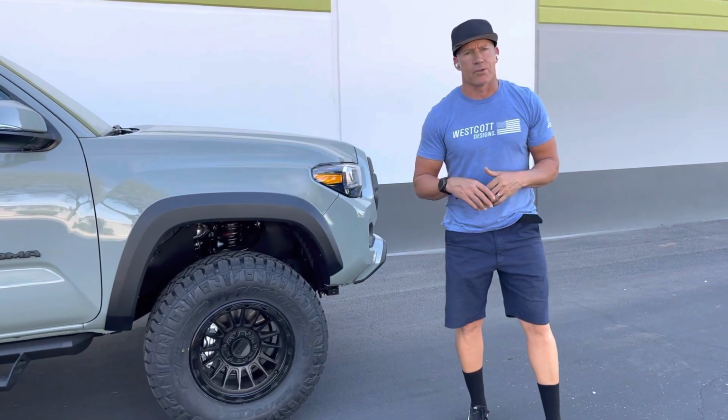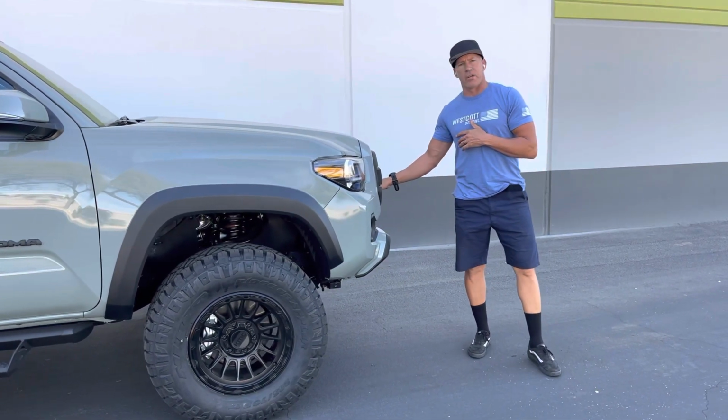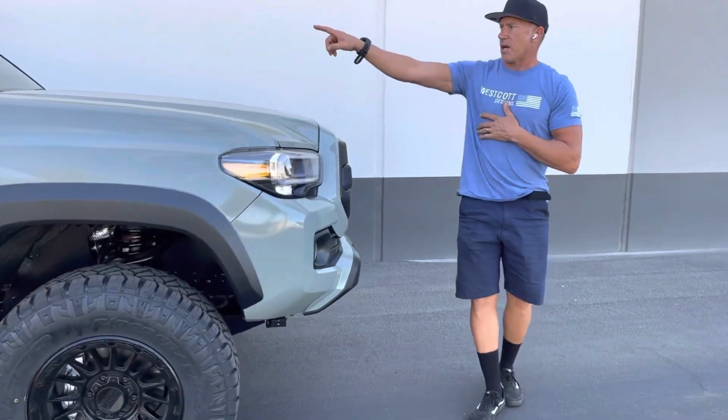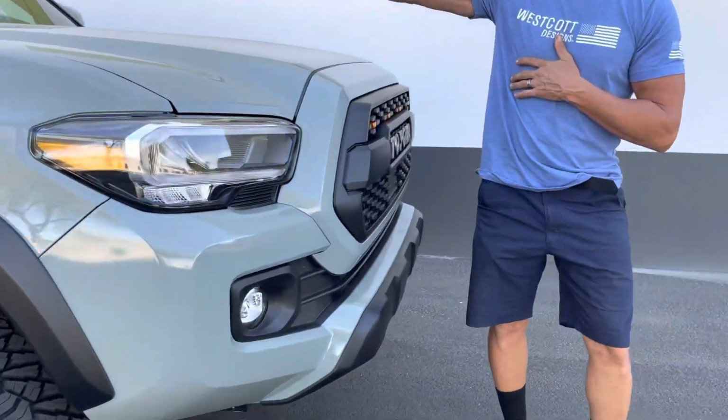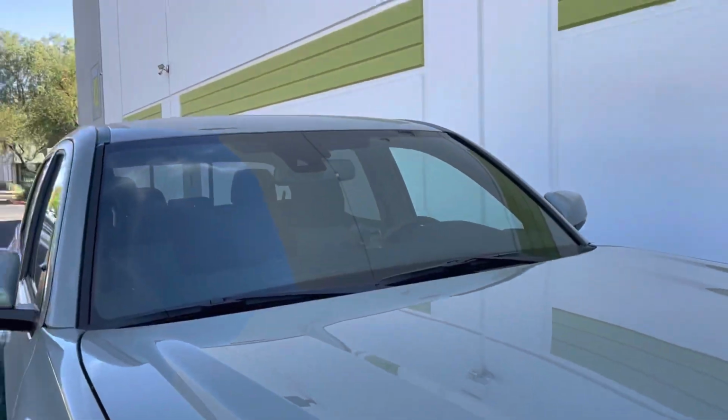So people are clear out there, this thing has a TSS sensor in the grill, which stands for Toyota Safety Sense. And then it also has the cruise camera that's up here in the back of the mirror. And you can see the cutout in the windshield here.